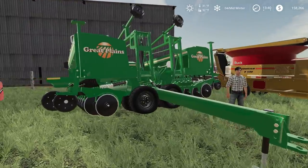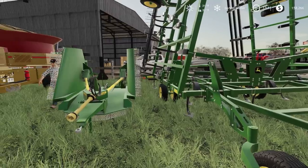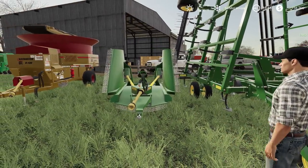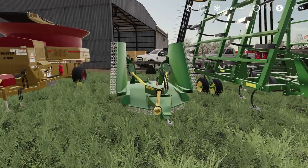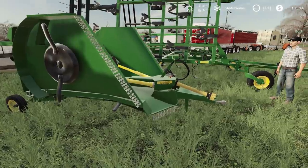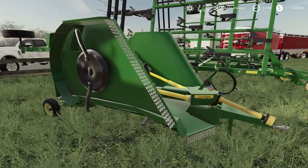People are picking up some deals here. Oh, yeah. What's next? Our nice X15 Batwing mower from Deere. I just bought one of those from Buck a couple weeks ago. This one's not ours. Tony's a butt. I hate him.